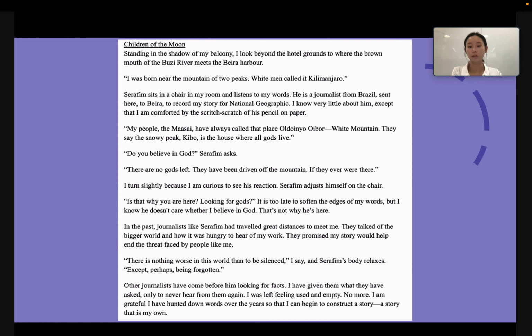Cool. Let's move on. "There is nothing worse in this world than to be silenced, I say, and Seraphim's body relaxes, except perhaps being forgotten." So from this paragraph, again, we see more of the speaker's personality, right? She does not want to be silenced or forgotten. Note the key word there, except. That's a conditional word. So really, just in the mind of the marker, they may try to trip you up on that conditional word. But let's move on to the final paragraph.